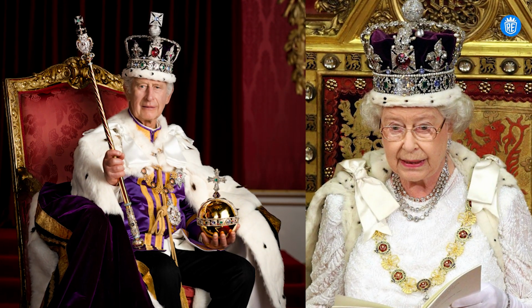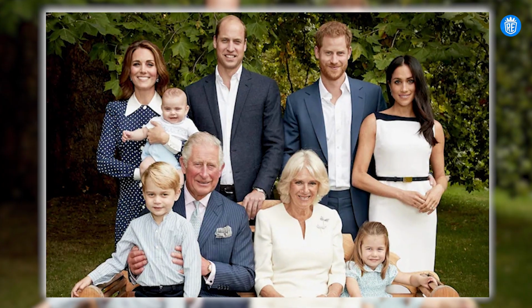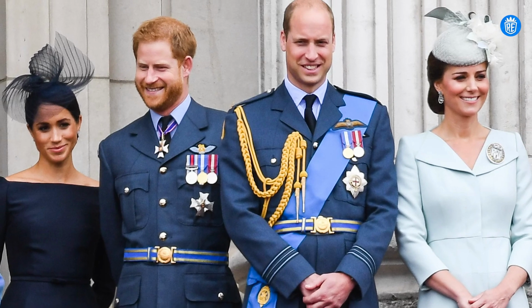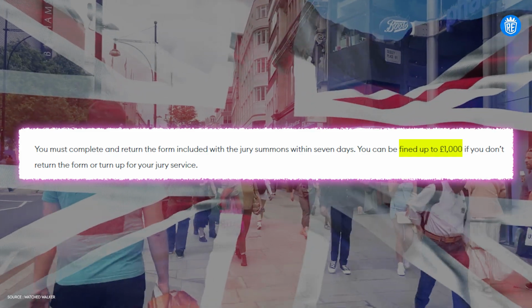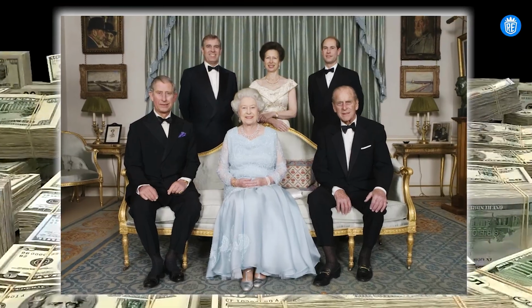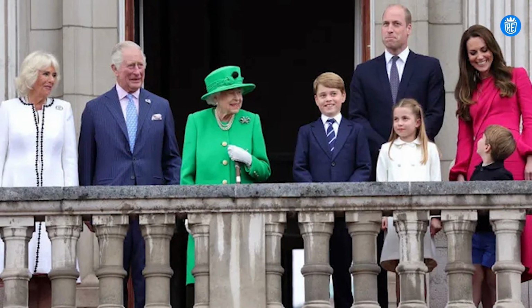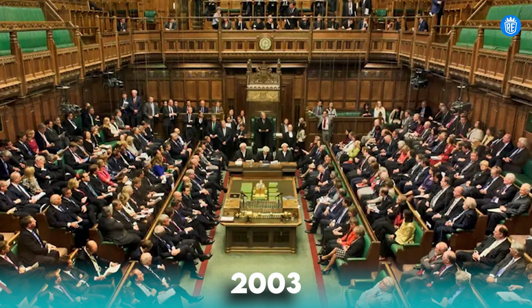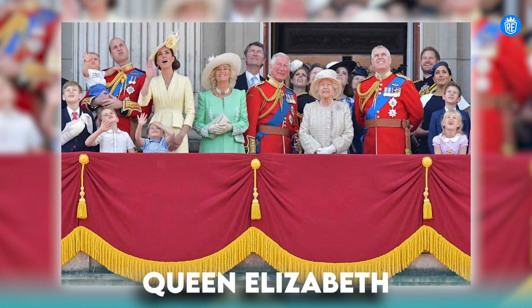This perk isn't just for the monarch, but extends to other members of the royal family. King Charles and members of his immediate family do not have to take part in jury duty. For normal citizens, this would result in a fine of up to £1,000 or around $1,200. Initially, this exemption applied to all members of the royal family, but members of parliament persuaded the government in 2003 to limit it to only immediate family members of Queen Elizabeth, the monarch at the time.